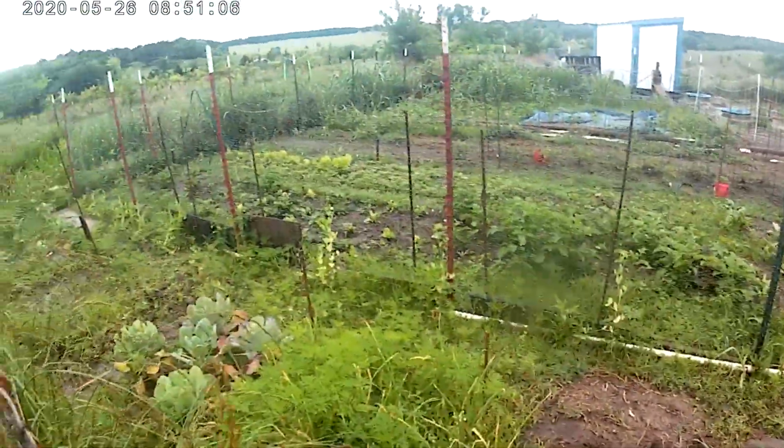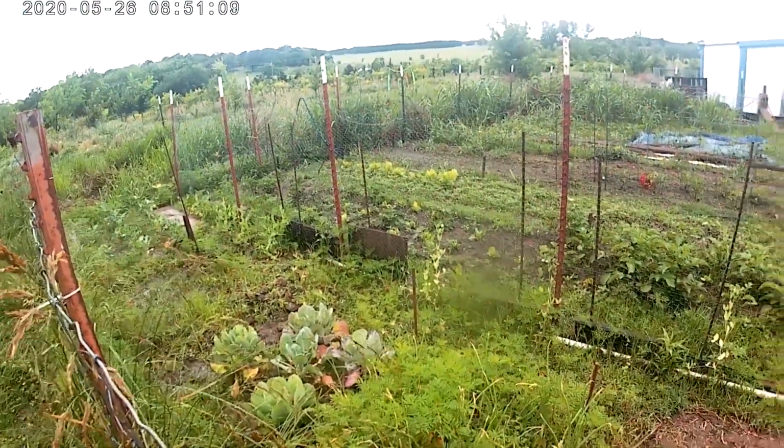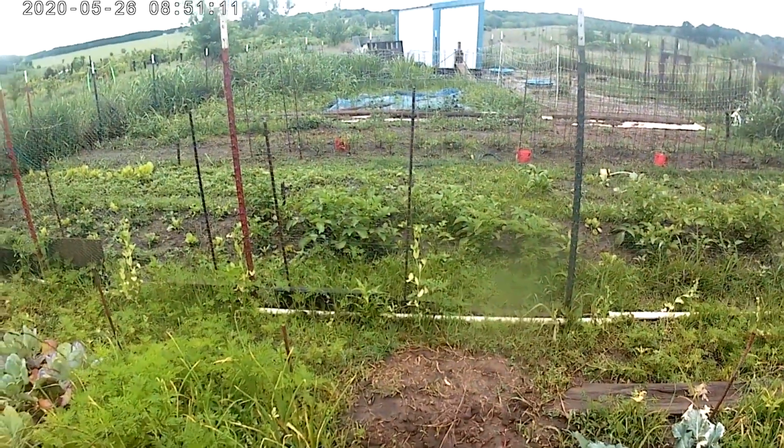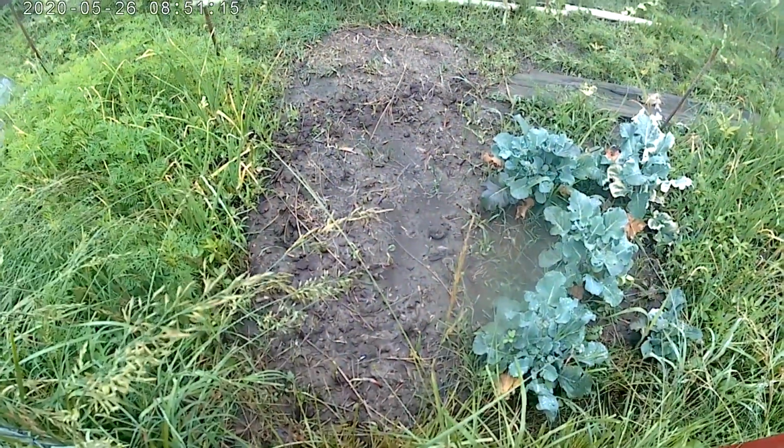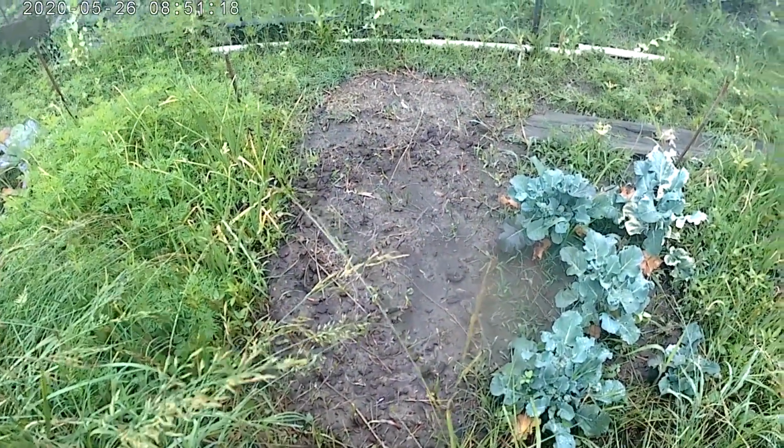Some of my peas are finally starting to trellis up, and that's cool. And some of them are even getting some blossoms, and that's even more cool. And I'm glad for that. This is a plot where I planted most of my yellow onions the other day because whatever was there.